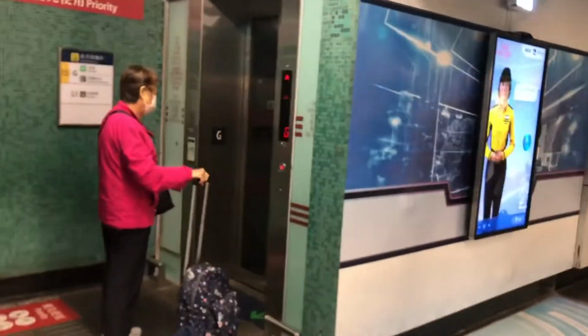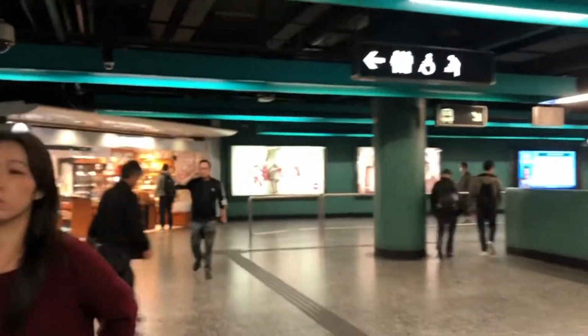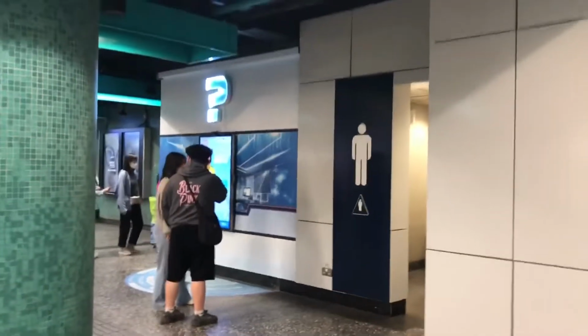go down to the platforms. It actually just links down to a passageway, which you need to walk. It doesn't link to the concourse. If you want to go to the concourse, there's another lift or escalator. Toilets here, which is definitely recently added, with also the information board over there, also recently added. Very cool, very high tech over there.